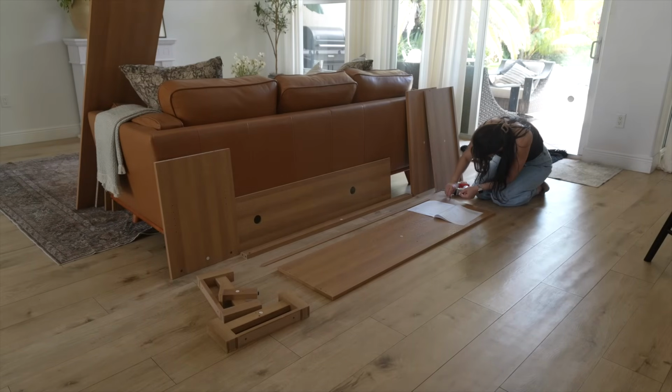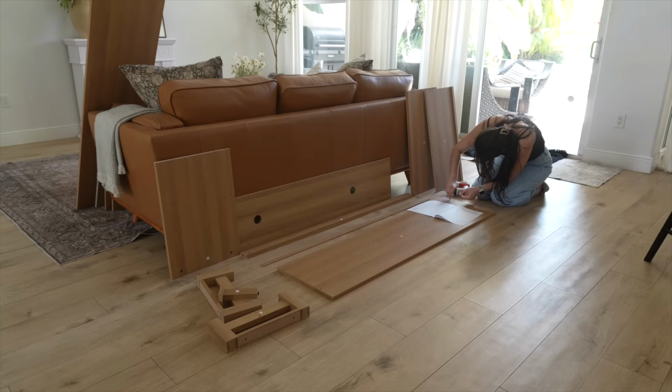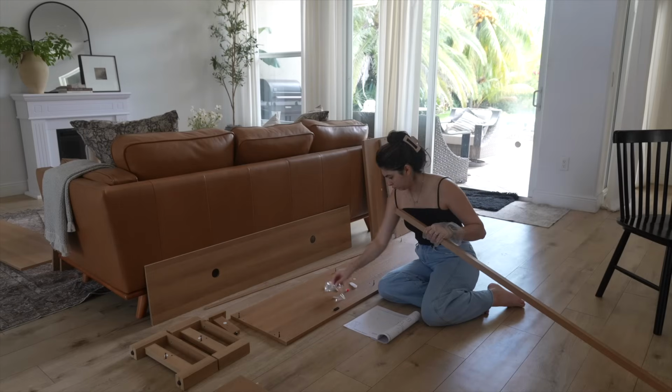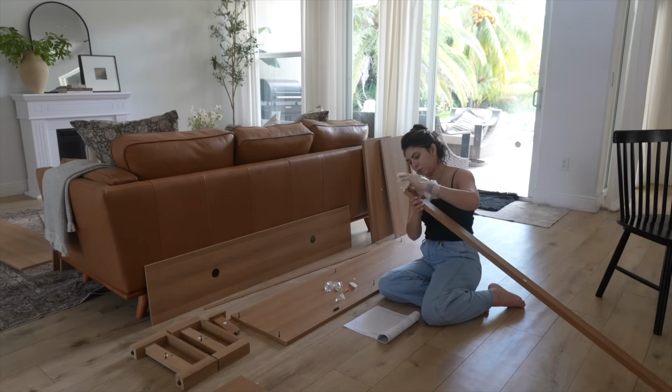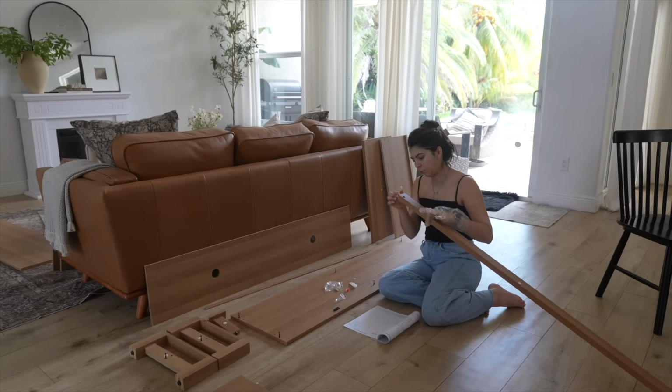In today's video, I'm going to be giving my home office an entire room makeover or transformation. And contrary to my other decorate with me videos or transformation videos, my priorities on my office were more on the practical side than the aesthetic side.